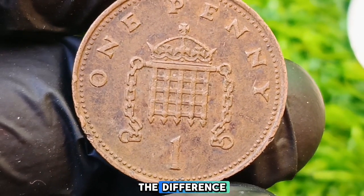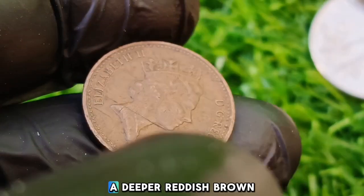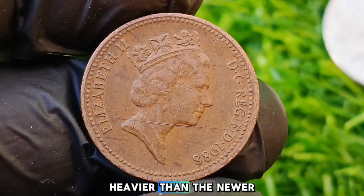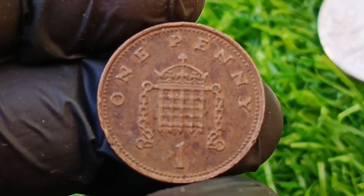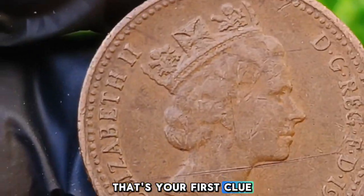The difference? It's subtle, but important. A bronze penny has a deeper, reddish-brown tone. It also feels slightly heavier than the newer copper-plated steel ones. And here's a quick trick: the bronze penny is non-magnetic, while the steel version is. So if your 1988 penny doesn't stick to a magnet, that's your first clue.